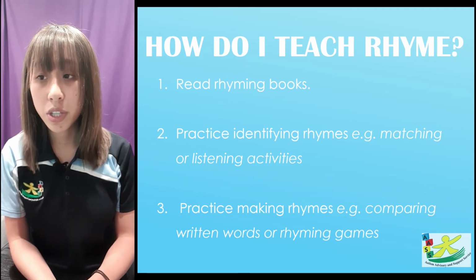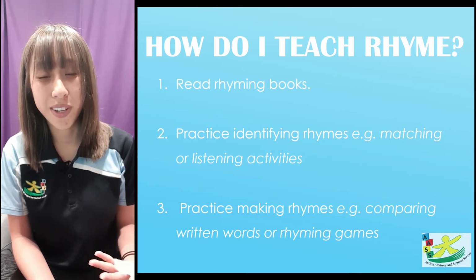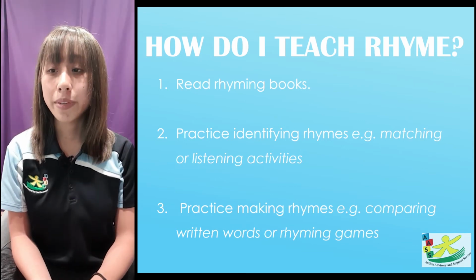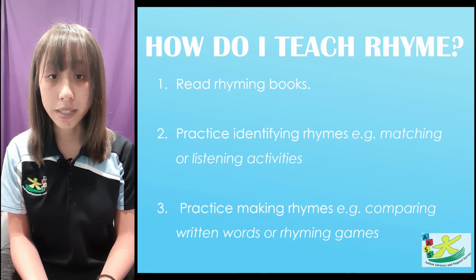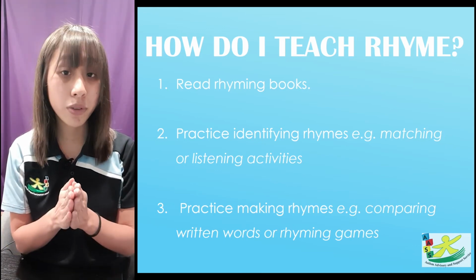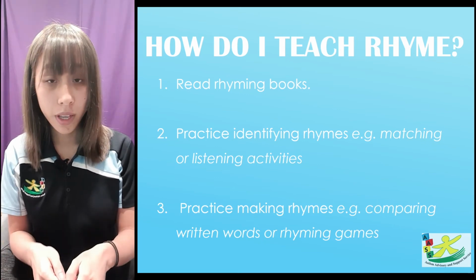The other way that you can expose young children or any child to rhyme is through nursery rhymes, obviously, because they have lots of those rhymes. The second way to teach rhyme is to practice identifying rhymes. So kind of like the matching activity that we just did. You can show them pictures of words and get them to listen to see if they sound the same at the end or not. You can also have lots of pictures and get them to match them.